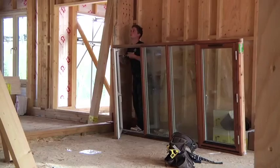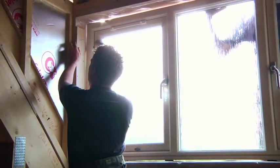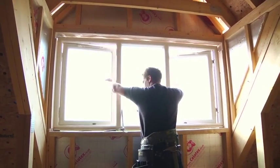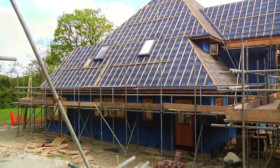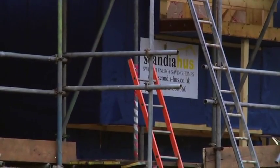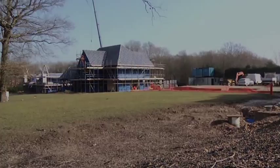The final element of the shell erection is the window installation. Triple glazed windows are shipped from the Swedish factory direct to site. These arrive pre-finished with factory-fitted handles, locking mechanisms and trickle vents. After installing, levelling and adjusting the windows, the frames are carefully sealed with silicone. This completes the shell erection. The Scandia-Hus team now hands over a watertight structure to the main contractor, who from this point takes over the balance of the work to complete the building.